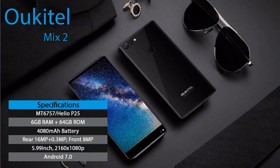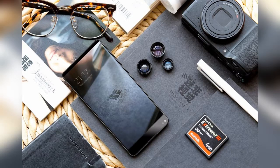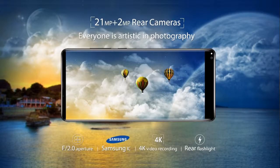Talking about bezel-less smartphones, how can you forget the Oukitel Mix 2. The Oukitel Mix 2 features a 5.99 inch display. The Mix 2 has a bezel-less display that is curved on the sides as well. The display provides the content in full HD quality. The Mix 2 is running on the MediaTek 6757V octa-core processor, which is the same in the Vernee Mix 2 as well. The Vernee Mix offers 2.5 GHz, but Oukitel Mix 2 offers 2.3 GHz of clock speed, which is quite similar and won't affect much.